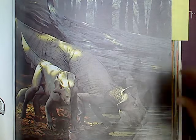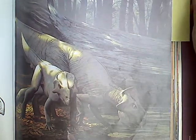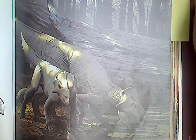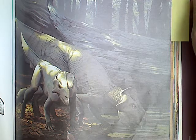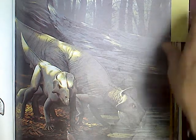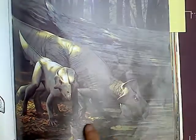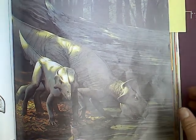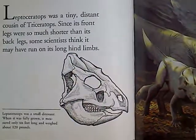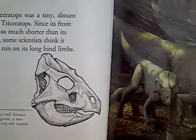Leptoceratops was a tiny, distant cousin of Triceratops. Since its front legs were so much shorter than its back legs, some scientists think it may have run on its long hind limbs. That's kind of interesting to think that he would go upright and just run on the back legs. That's a very interesting thought, isn't it? And there is a picture of its skull.